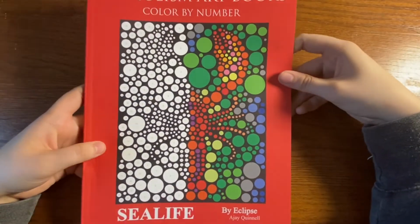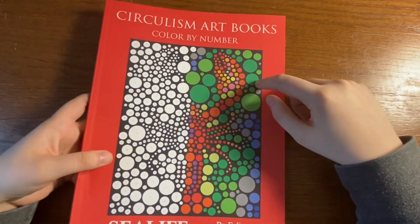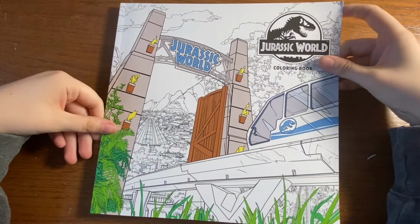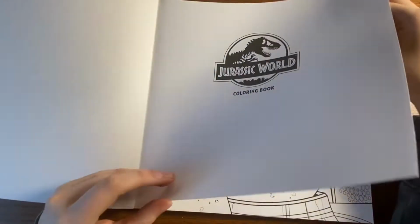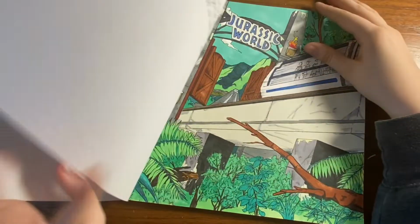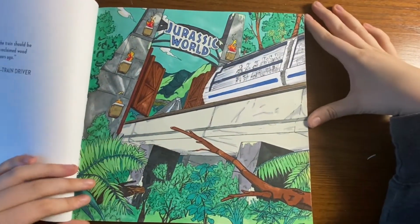That was Circulism Art Books, Color by Number. This was actually the first coloring book I ever finished. I was really proud of that. Alright, then we have the Jurassic World coloring book. I only have one done in here. If I can find it. There we go. This one I am so proud of.